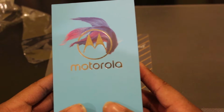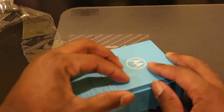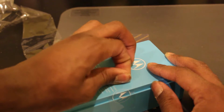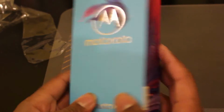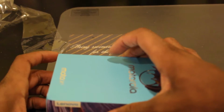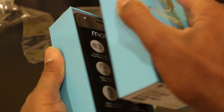So this is the one right here, and then we have the tape on the side. I was thinking that was the actual tape on the plastic, but this is just the tape on the box here. I don't have my trusty knife, so I'm just using my fingernail here. Not the best unboxing experience, I can tell you that. So I'll take that off. Okay, and that's the Lenovo logo because it is now owned by Lenovo. I think there's more tape. I feel more tape. Okay, no, I was wrong.